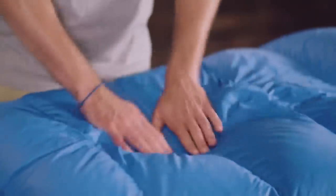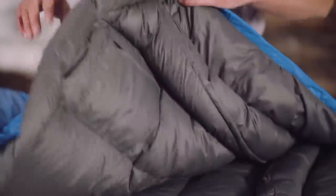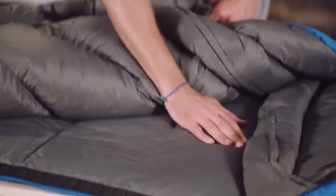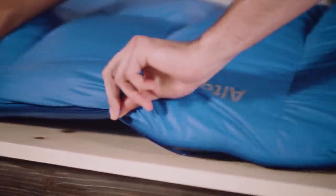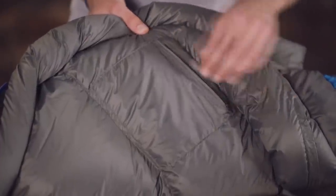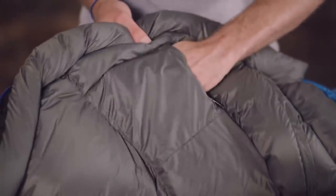The shell of the bag is 20D micro ripstop that is downproof and won't tear or let the down escape. The soft nylon lining is also downproof and comfortable against your skin. Taped anti-snag zippers are easy to close from inside or outside of the bag. We've also added a convenient interior zip pocket for your wallet or keys.